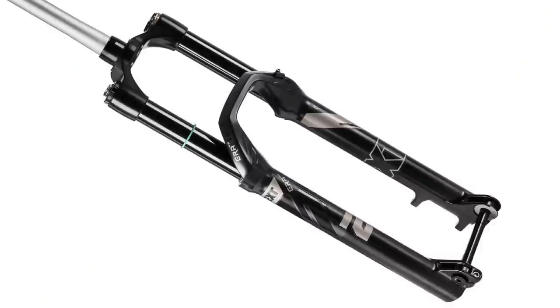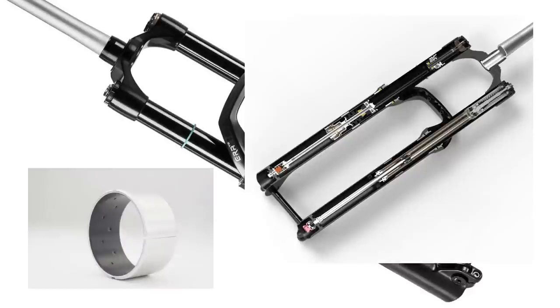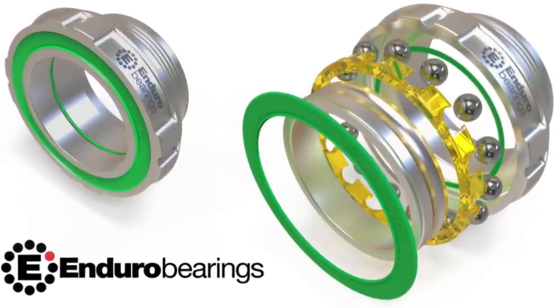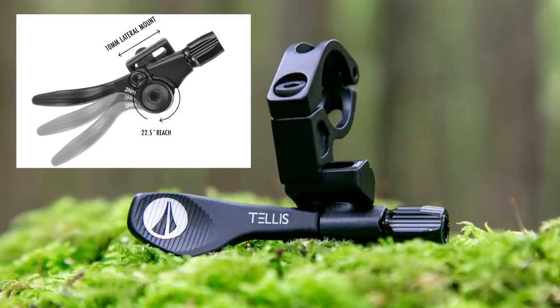EXT just introduced a second version of their Era Enduro fork with a floating axle design, radial lubrication pocket DU bushings, and changes to both the top-out and bottom-out devices. Enduro Bearings continues their component-is-the-bearing approach with the launch of the new Max Hit bottom brackets. STG introduced a new version of their Tellis dropper post lever with both lateral and reach adjustability on offer.